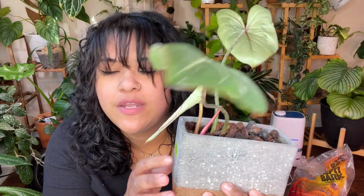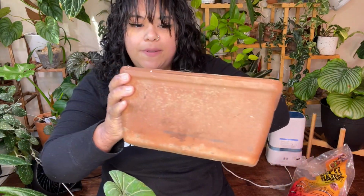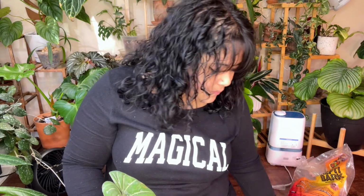And also when I put her in this pot, her roots were insane. So I know she's probably a little bit root bound in here. I also have this larger pot to put her in, so I think she will be really happy in here. I also have this aloe, which is so surprising.